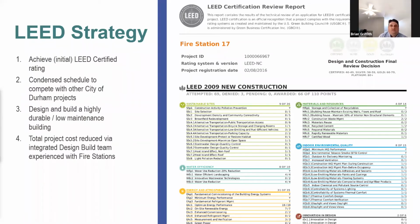Our LEED strategy was really to try to get the low-hanging fruit. What could we get from day one to do this efficiently and cost effectively to make sure that the owner got what they wanted? They met the LEED silver goal. We weren't doing cutting edge systems that may have maintenance issues, but we wanted to achieve those LEED points as efficiently as possible. One of those was the project was registered before LEED 4.1 was in effect. We wanted to make sure that we were in a known system so we could efficiently go through.